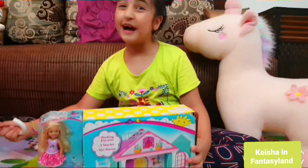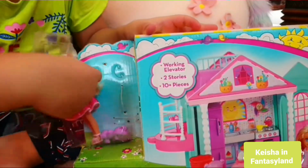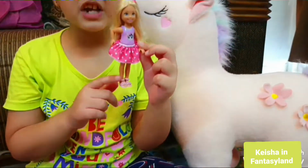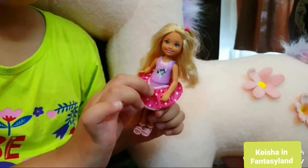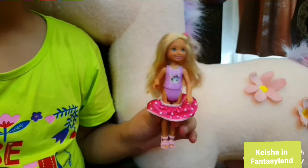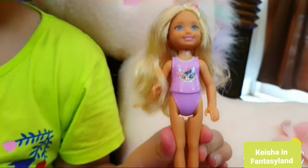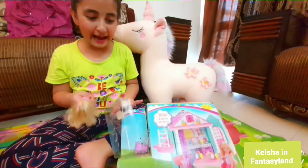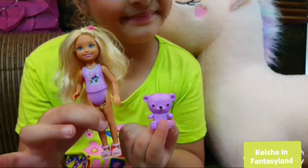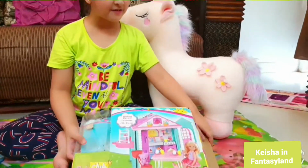Now let's open my clubhouse Chelsea set. Open. Oh, wow, see her shoe. And if I remove her dress, it can be a swimsuit. See, it's a swimsuit. Did we forget anything? Oh, the teddy bear. Yeah. Wow. Now let's open the clubhouse.